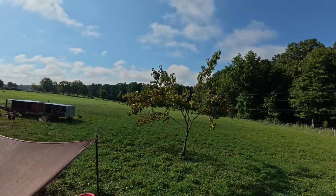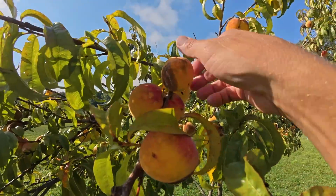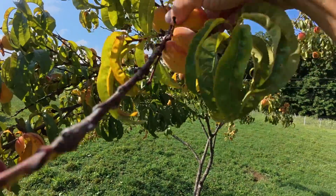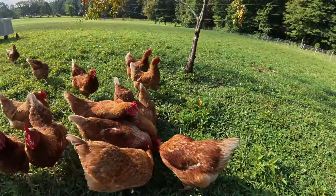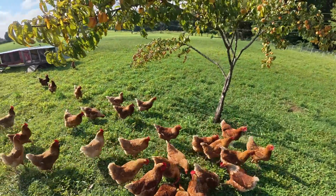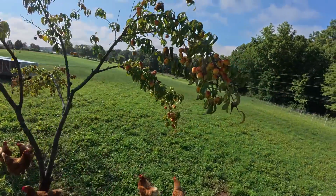So far, so good. We've got a few of them starting to get little rotten spots like this, and I've seen a couple little beetles on them. But when that happens, heads down to the chickens, and nothing goes to waste. We're gonna have some quality eggs, definitely, when they're eating all this fruit. But we are getting a lot of peaches.